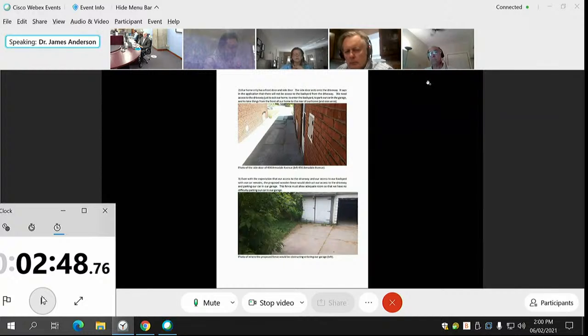We need to make sure that our side door is unimpeded at all times because of safety and any other concerns that could come up. We need that to be open. And furthermore, with this proposed fence, which doesn't go all the way to the end, based on the picture we saw earlier, we can expect there'll be people walking through all the time.